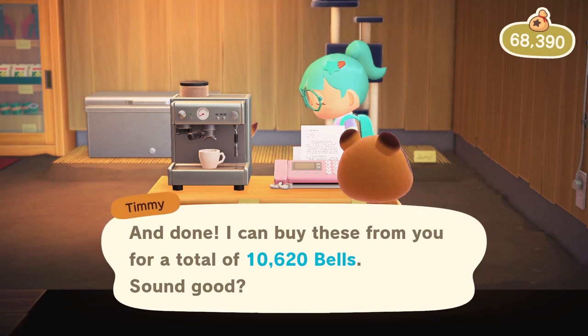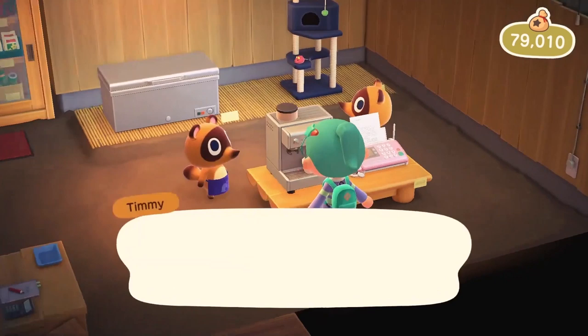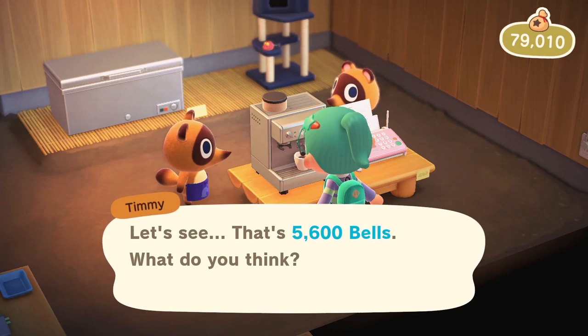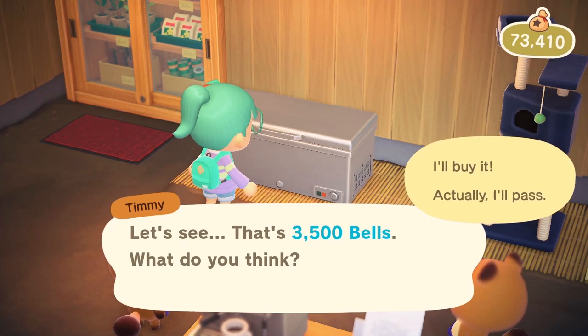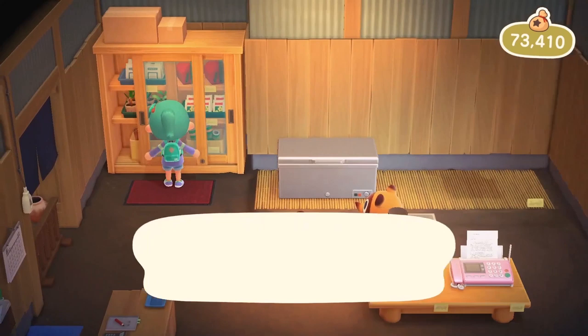Nice, 10k. Perfect. Well, I'm definitely gonna get this little machine over here. Yep, I'll take it. 5k seems like kind of a lot, but I'll take it. And then what is this? Is this like a freezer? Yeah, it is. I don't think I want this. I think I'll pass. I don't really have a good spot for it in my house. And I don't know, it looks a little industrial.